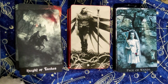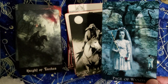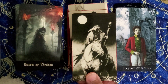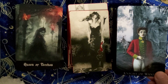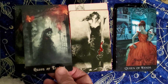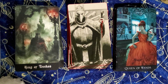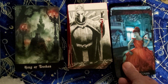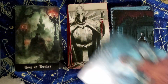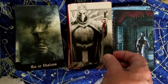Page. Love the pages. Knight. Queen. Oh. Very cool. Oh, Lucille. Mon cher. Black cat. King.